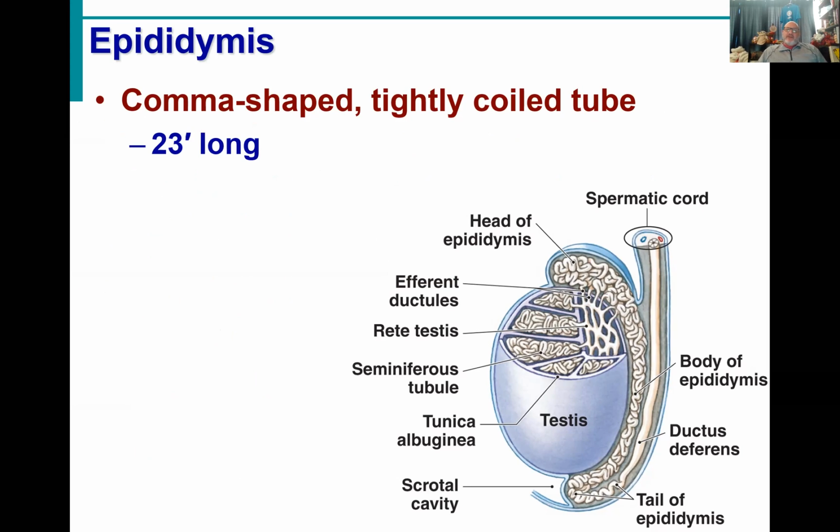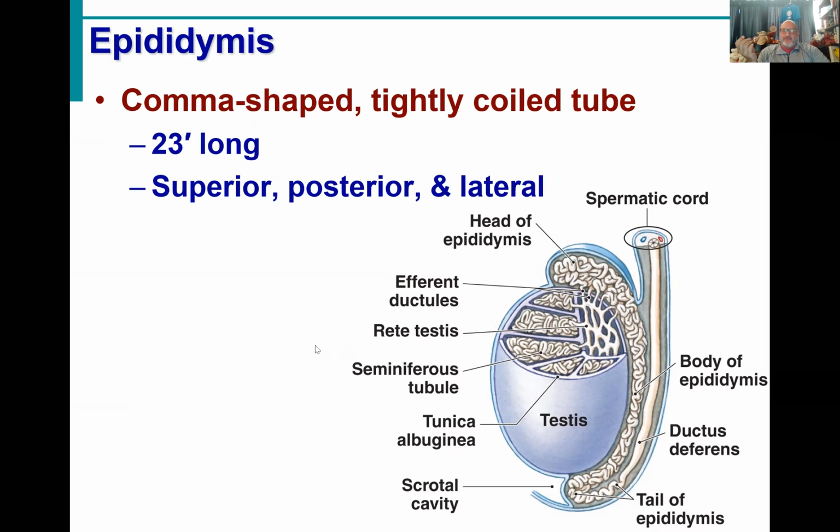The epididymis is a relatively large comma-shaped, tightly coiled structure, a little over 20 feet in length if you were to take it out and stretch it out. It is associated with the testis, connected to the testis, but not a part of the testis.